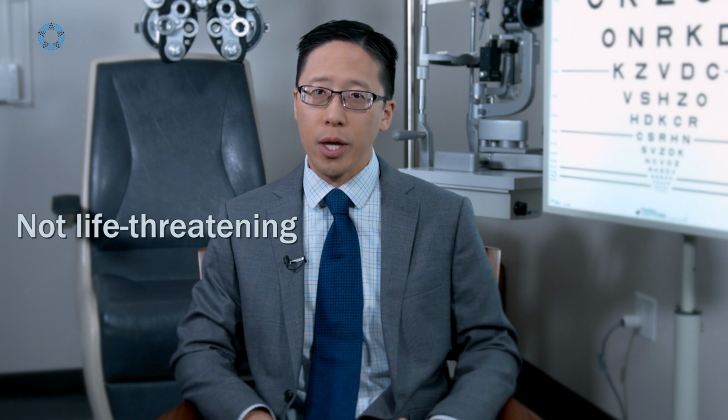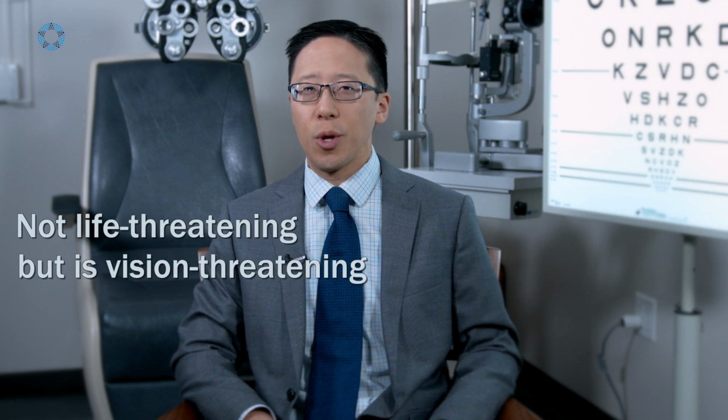So diabetic macular edema obviously is not life-threatening, but it can be vision-threatening. It's one of those things that can creep up on us because a lot of times patients can have some subtle loss of vision outside of the very central areas of the vision, and they may not actually notice it until it goes directly into the center. And now we're starting to treat patients earlier and earlier so they never get to that point where they actually lose vision. And I think that's an important take-home message for patients.